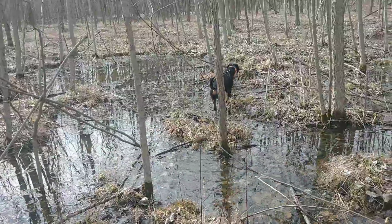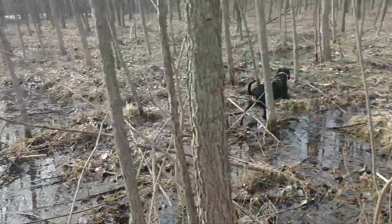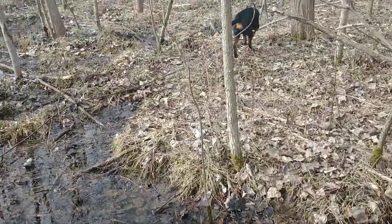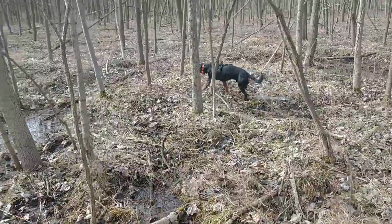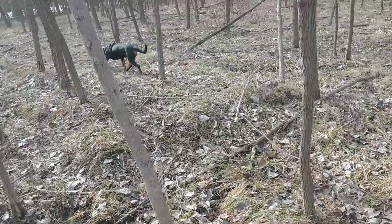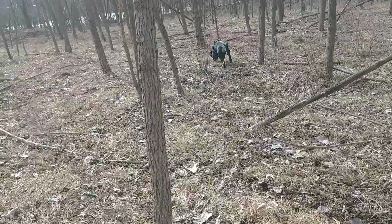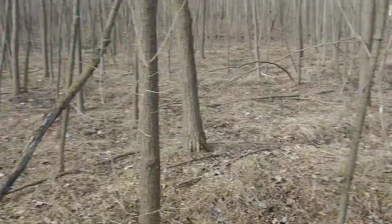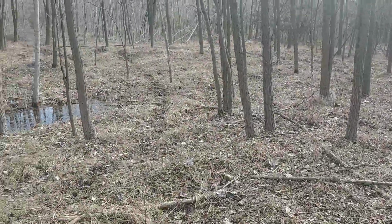So it's focus. That's all it is. He's not doing nothing wrong. He's doing what he's supposed to do. Smell everything. Once he gets focused, he'll be more efficient and effective. He'll find a lot more deer. Just deer runs everywhere. Look at this.